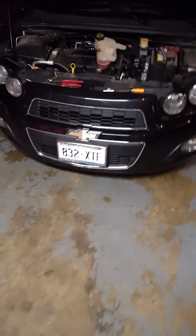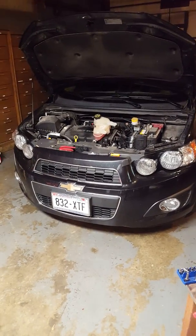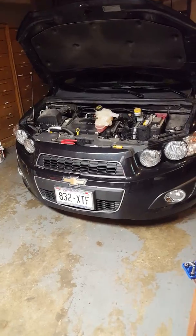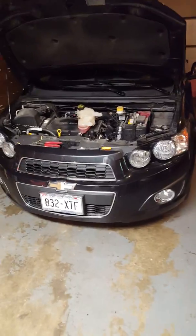And no, this is not a TDI. This is my wife's 2013 Chevy Sonic. I think it's got a 1.8 liter, I believe. Just a standard 4-cylinder. But there's lessons to be learned here, and maybe this could help somebody out.